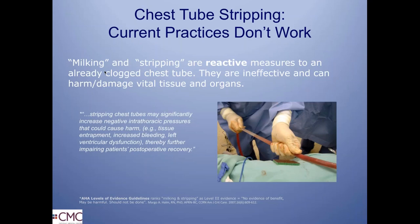We have all seen that picture, usually again at 3 a.m., where you're wondering how come he stopped bleeding, and his pressure is down, and you have an issue. And once you get your tubes clotted, you can't do much about it.